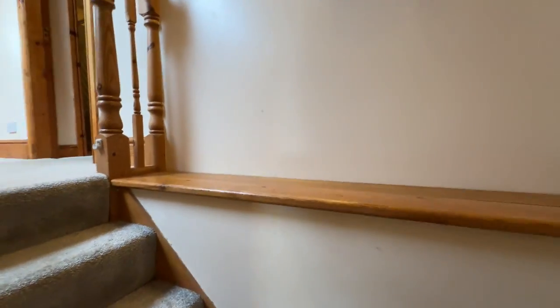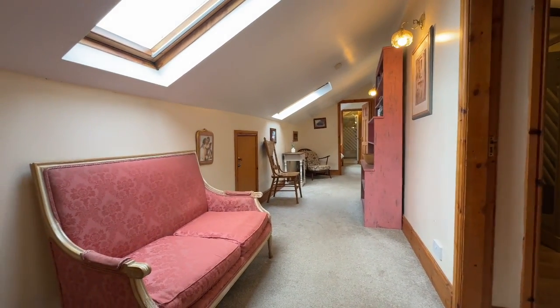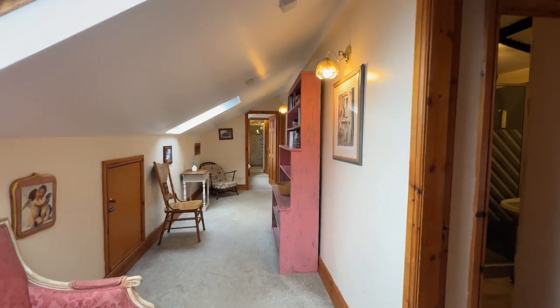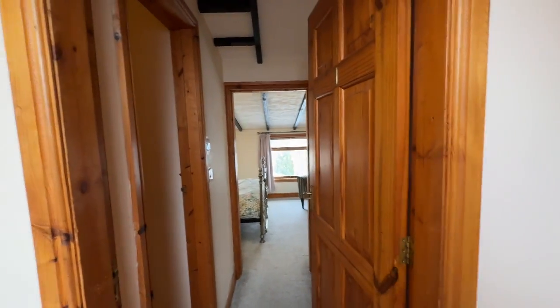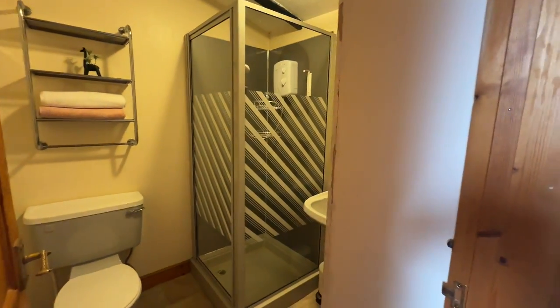As we come up the first floor, we've got a really large landing, which is a room in itself. So space for storage in the eaves, but space for seating area, a little bit of a library space. And from here, we've got a number of bedrooms leading off. Each one of the bedrooms has got an ensuite shower room. So this is the first one. The shower room is just to the left-hand side.